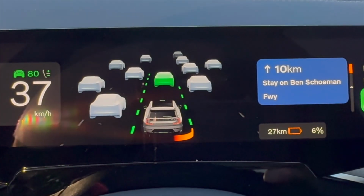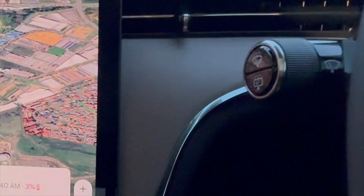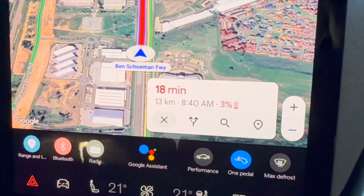So far, so good. 27 kilometers left. Battery's now down to 6%. And the projected state of charge when we get to the Mall of Africa is at 3%.